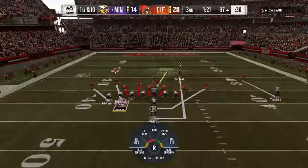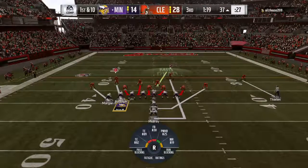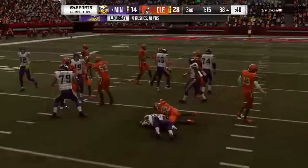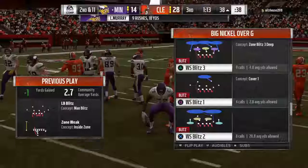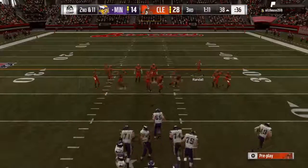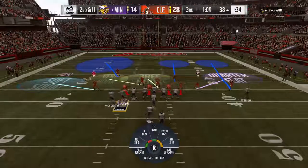Line of scrimmage, the 37 on 1st and 10. They go back to Murray on first down. And forget about finding a lane. He barely had time to look up before he was planted in the backfield. It'll be a loss of a yard, and that'll bring up a 2nd and 11.